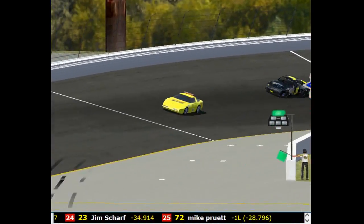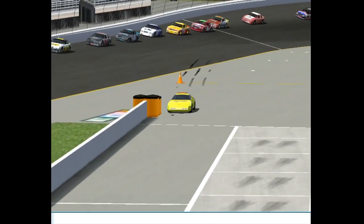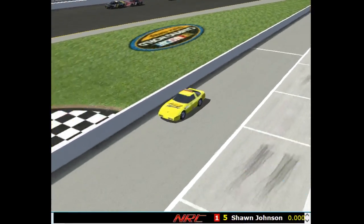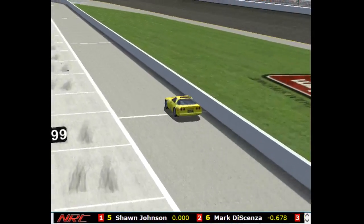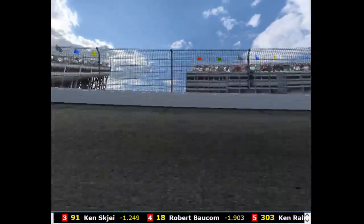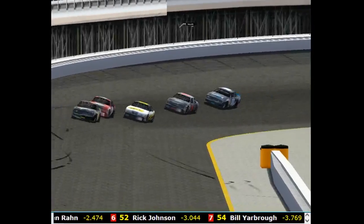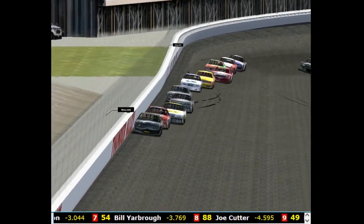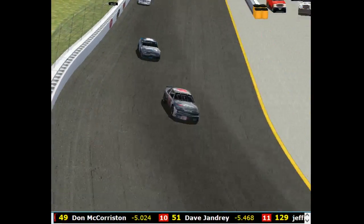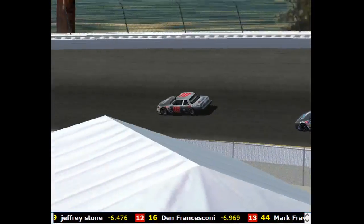It's an odd-shaped oval. Back straight's traditional. The front straight has a little kink right at the start-finish line, almost as if there's 2 straightaways. From the start-finish line down to turn 1 is almost like a separate straightaway with just a little kink in between. And we'll give you a look at that as the night progresses.